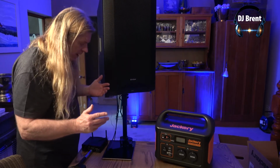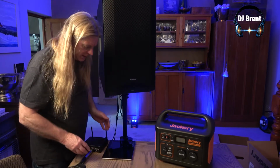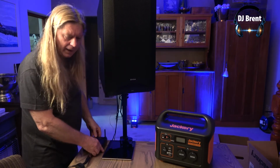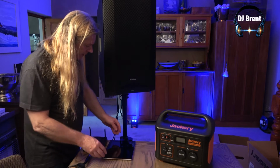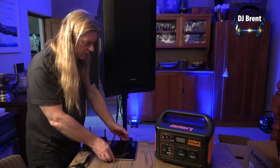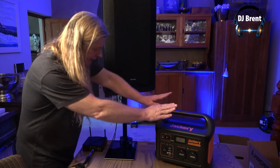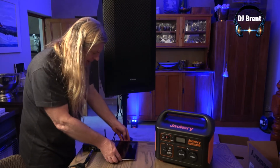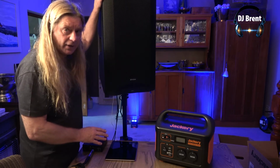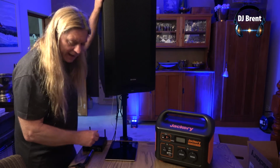For a ceremony, we would have our wireless microphone. So I have the wireless microphone receiver over here, and we'll grab the wireless microphone in a second. And for the music, we're going to use the iPad. So we're going to plug the Jackery into the iPad, into the wireless receiver, and into the speaker itself, and then see how that actually handles it.